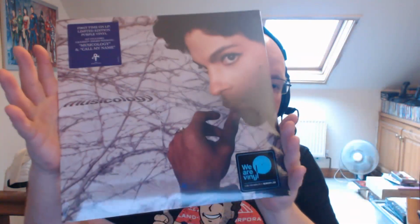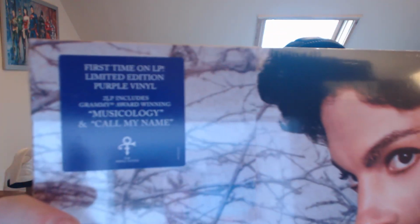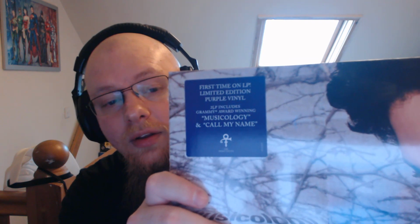These are all released on purple vinyl, which is a bit of a gimmick, but you know, I don't mind really. So we're going to take a look at the first one, which is Musicology. Show you the sticker right there. It's difficult for me to see because I'm putting it right in front of a webcam and I can't actually see what it's recording, but there you go.